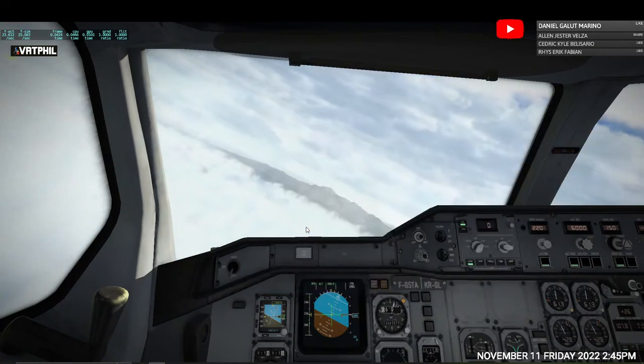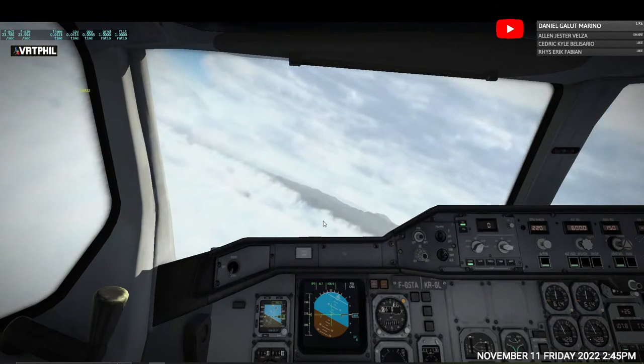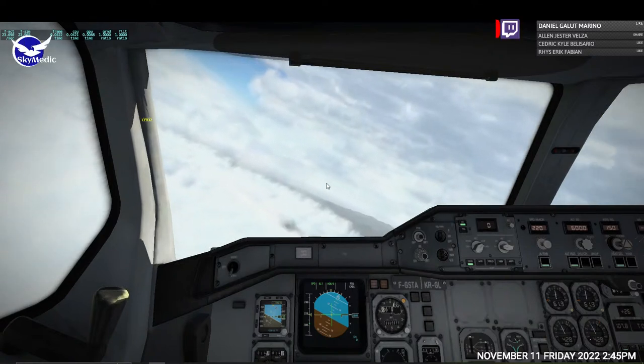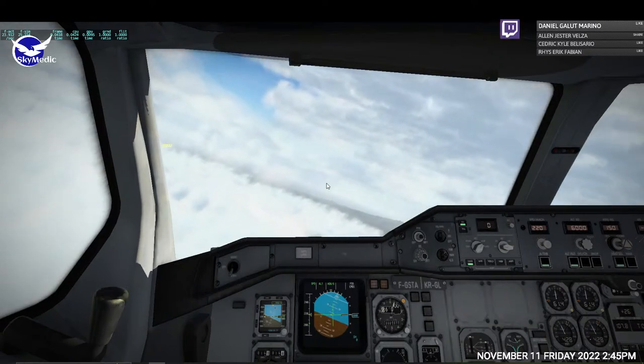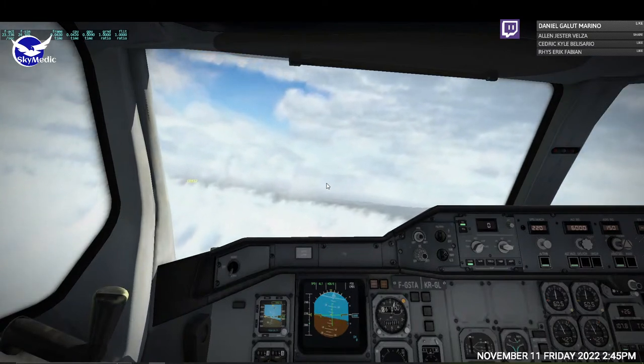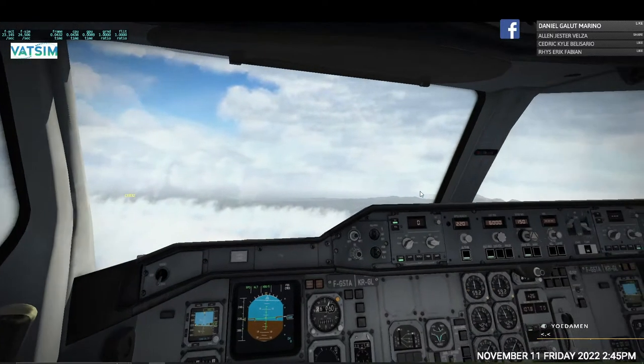Alright, maintaining 6,000. Beluga 1, confirm visual terrain. Affirm, sir, I have visual the terrain. Beluga 1, stop turn, heading 180. Heading 180, Beluga 1.